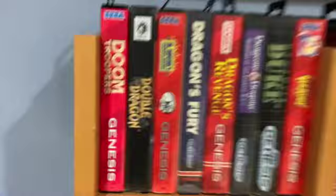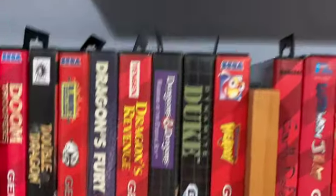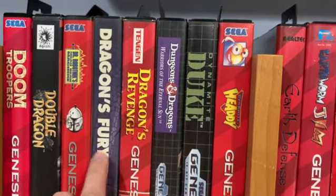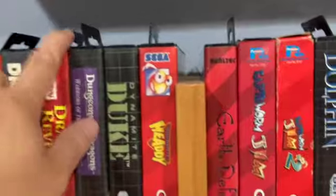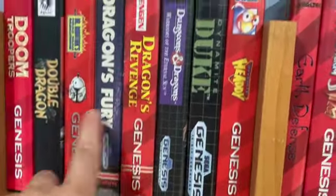Dr. Robotnik, puzzle game. Dragon's Fury is a pinball game. I think this is Devil's Crush on the TurboGrafx 16. It's a fun pinball game. Dragon's Revenge. This one is the sequel and not as fun as the first.